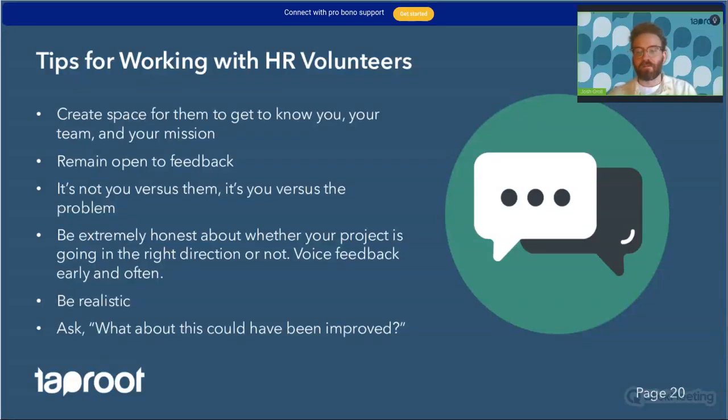You'll want to ask throughout the entire process, what could have been improved about interviewing volunteer candidates for this pro bono project. As you onboard a skilled volunteer consultant to the project, what went well, what didn't go well. As you're providing feedback during the project, what went well, what didn't go well.